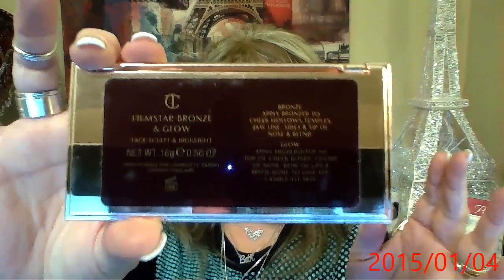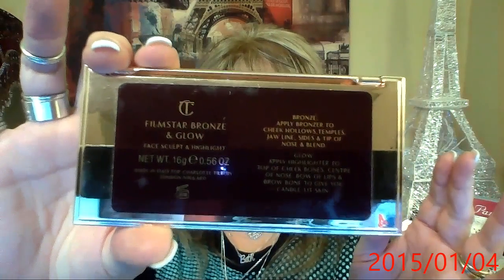So let's get going. First and foremost, I was introduced this year, I think it was this year, to the Charlotte Tilbury line, and I ordered it from the UK, and then I found out that you could actually get it in the United States. I think that's only recently, though. But I had ordered this palette. It is the Film Star Bronze and Glow, and it's basically a bronzer and a highlighter for sculpting and highlighting.